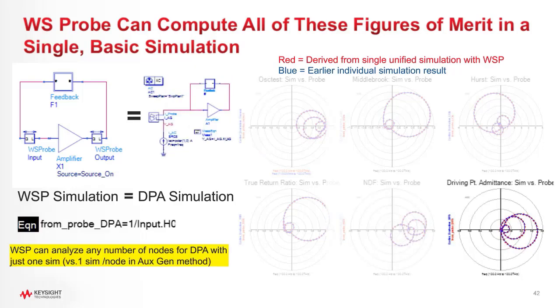And last but not least, we can use the probe output to derive the driving point admittance. This is the equivalent of having a current source at your node, injecting a current, and monitoring the voltage across the same node. And remember, for the auxiliary generator technique, you can only analyze 1 node per simulation sweep. With the Winslow probe, you can analyze any number of nodes at the same time with just 1 single simulation. So this simple case replaces 2 driving point injection simulations with 1, but with more nodes, it could really be a much larger win.